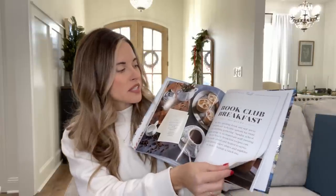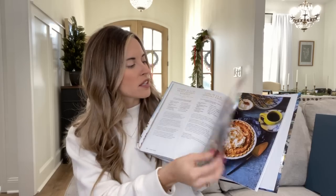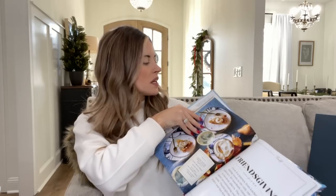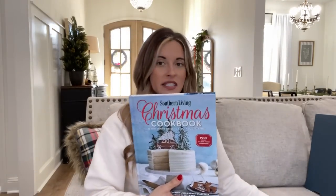And so this one is like book club breakfast, and it tells you the meal to cook for that, tailgate traditions. So it has lots of different party ideas, Friendsgiving, that you can look at pretty pictures and throw together an event for whatever season you're in. Like here's one, a garden club luncheon. So I was excited about getting this and sitting down and looking at it.